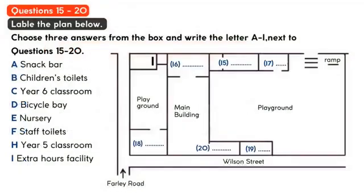You now have some time to look at questions 15 to 20. Now listen to the rest of the talk and answer questions 15 to 20.